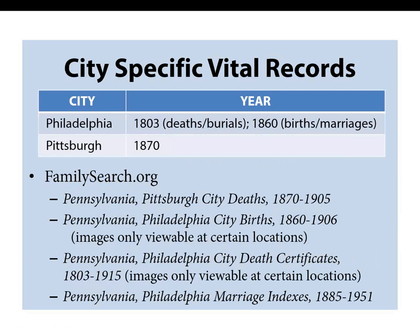2 cities did begin vital record keeping before the state. Philadelphia began record keeping in 1803 for deaths and 1860 for births and marriages. Pittsburgh got on the bandwagon in 1870. You can find these city-specific vital records at FamilySearch.org. There are 3 databases for Philadelphia and 1 database for Pittsburgh.